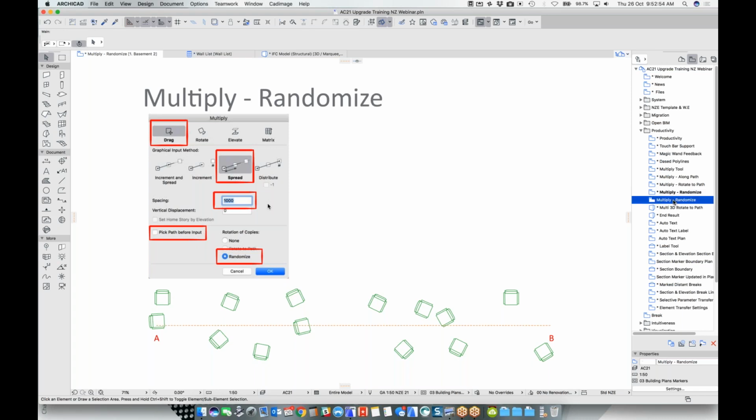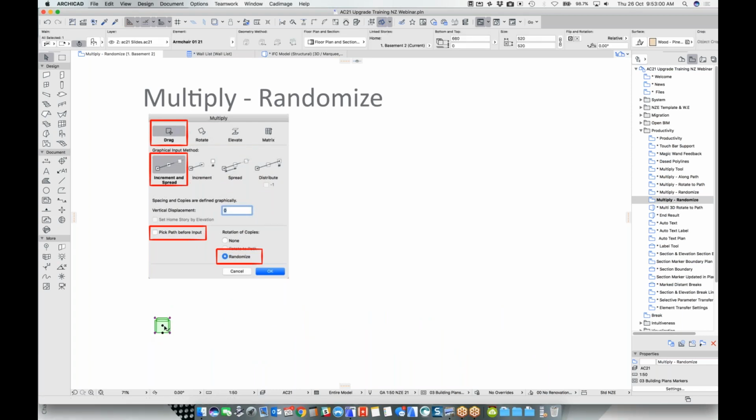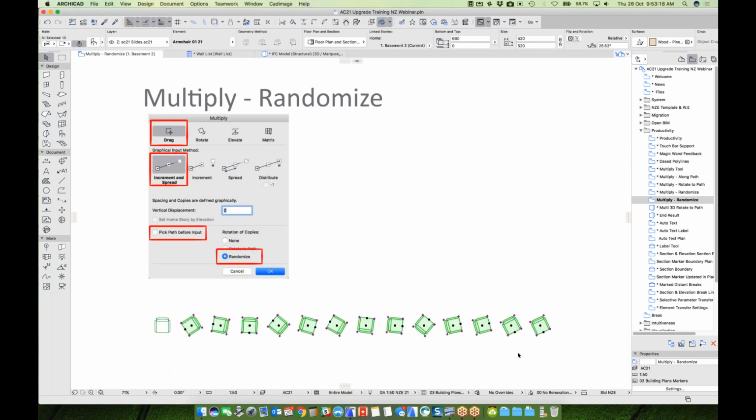If you were to do that, so the next view, multiply, randomize again, if you had used the drag reference point, the center of that chair, so open the multiply setting up again, spread, 1000, randomize, and started from the center of the chair, it will just rotate them randomly.